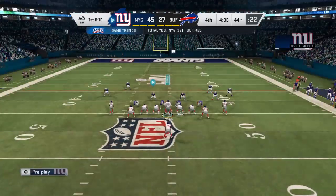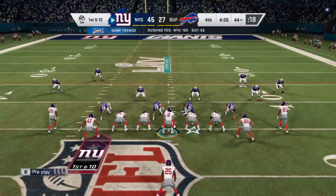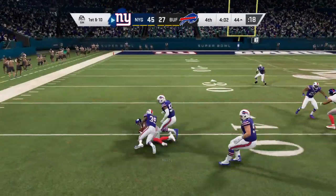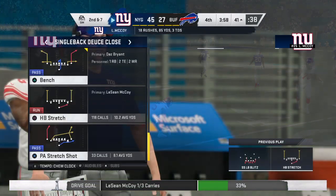Set, 8, read. Right there. Kill. We all hit it. Now a 1st down carry here for McCoy. The tackle made by Levi Wallace.